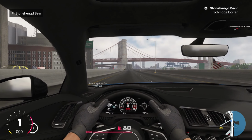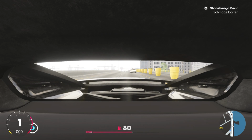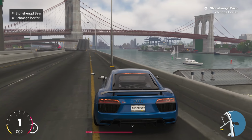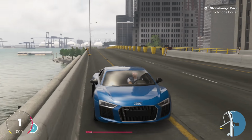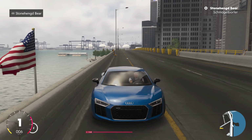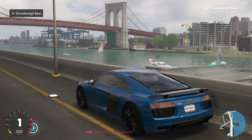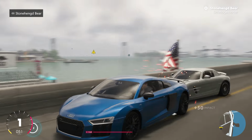We gotta wait for Schmag, because I pulled some trickery on him. I'm just gonna pull over, for no reason, by the way. Check this out. It's for a great reason. I'm on FDR and try the overall. Look at this. It's overlooking the Brooklyn Bridge. We definitely need a picture with the bridge.